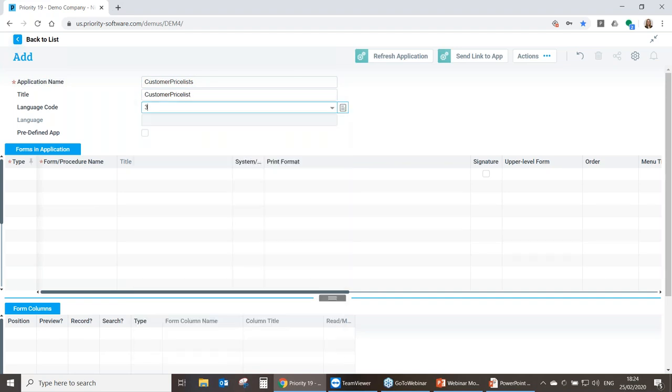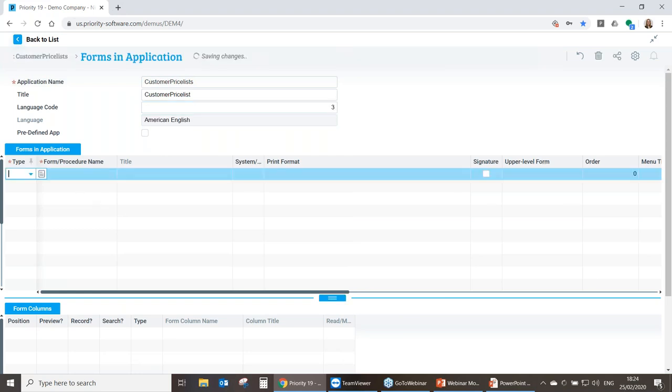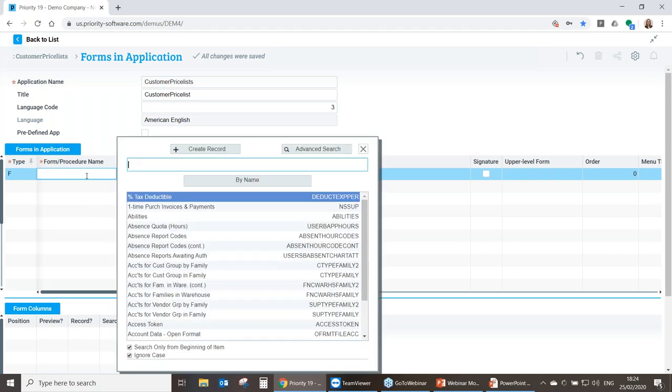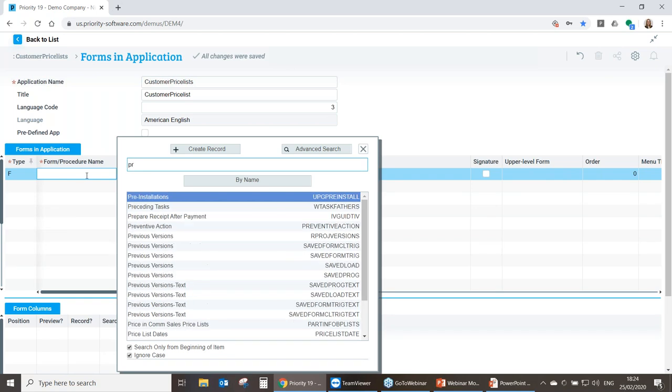I want English. Now I'm going to go down, and this is where I told you that I have to say which forms are going to be in the app. So the first form we were talking about is the price list form. So F is for form. You can see we have P for procedure and R for report, but I'm adding a form now, so I'm picking F. And I want to add the price list.